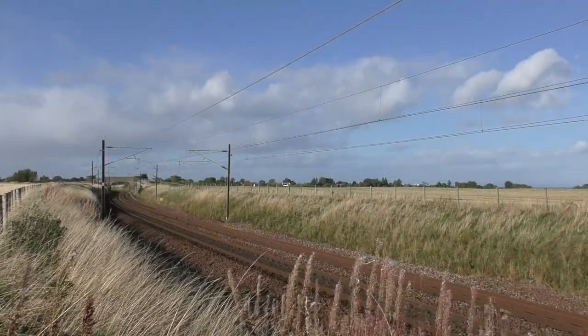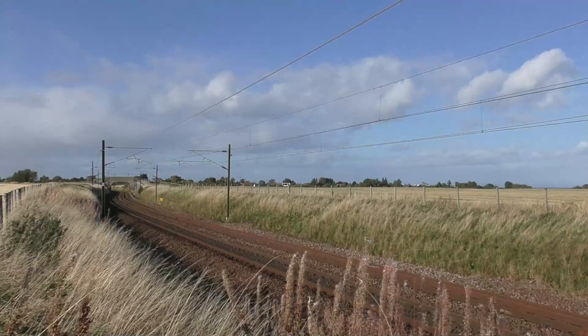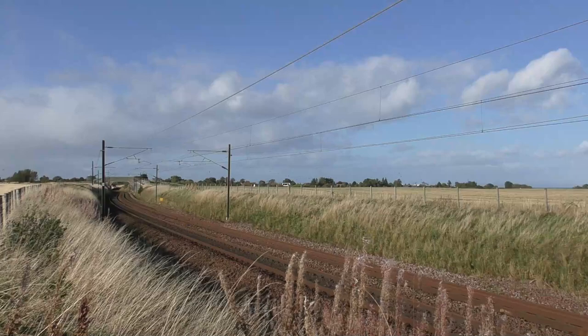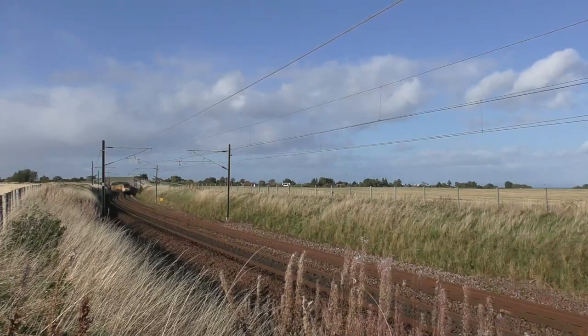To the 10th now, and it's over to the East Coast at Brunstane Bridge for more test train action, with the monthly NMT underway, working 1Q24, 1557 Darlington to Newcastle via Glasgow Queen Street, with 43290 and 299.